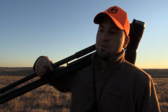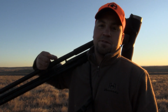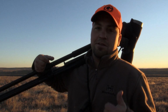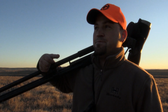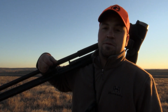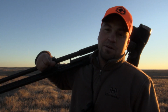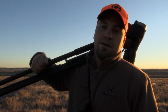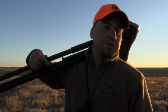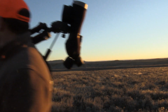We're looking for some trophies, but at this stage in the game, it's almost meat in the freezer. My wife is actually looking for a cape for one of the bucks that she shot, and we've got a couple people in town that want some meat, so there's no pressure on this hunt. It's going to be pretty fun. If we find some good bucks, great. If we don't, it's going to work out anyway, so we'll keep looking.